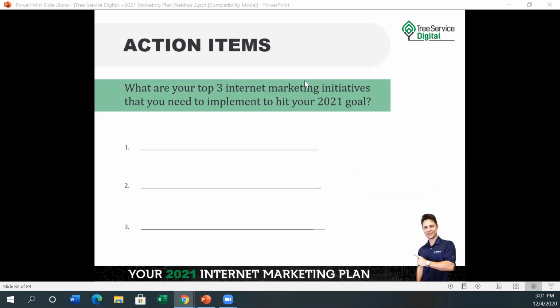So what are the top 3 internet marketing initiatives that you need to implement to hit your 2021 goal? Maybe you're doing 1 or 2 out of the 3 or 4 things that we mentioned. Maybe you need to implement a couple more to really push it forward and get a higher percentage, more inbound lead flow and call flow.